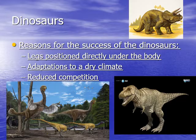There are three big reasons for the success of dinosaurs. First is that they had legs positioned directly under their body. This allowed them to be fast on land so that they could catch prey. This allowed them to reach up and jump on land as well to get some food from trees, especially some of the dinosaurs that had more vegetarian type diets.